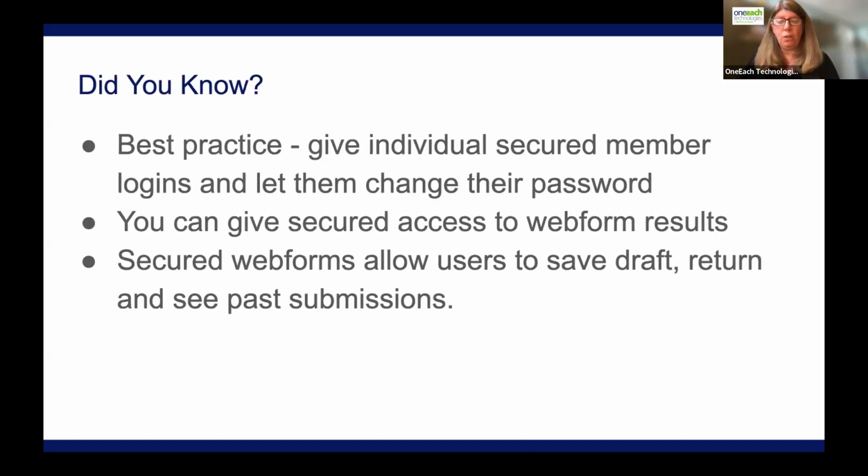So here's my Did You Knows for our webinar today. One of the things that we often get asked is, okay, we're going to have a secured board area. What should we do as far as username and password? I want to give them all the same. It's just easier than I know what it is. Well, you can, but should you? That's the one that gives you pause.